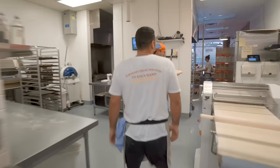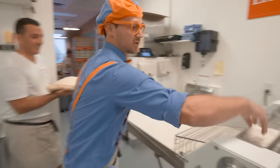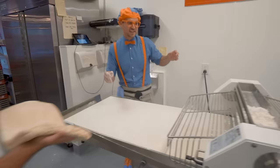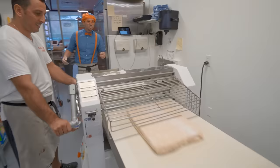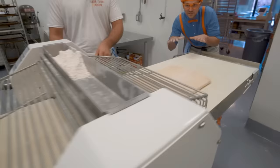Okay, I'm gonna throw some flour right here first. All right, here we go! Is that enough? Yes. Okay. Put a little bit more here. Where? The door. Woo. You ready to rock and roll? Yep, ready to rock and roll. Look at it go through that thing. It's flattening out. Really smooth. Look at how big it's getting.